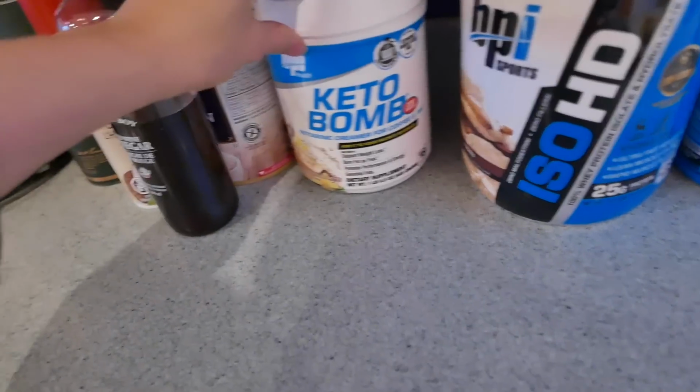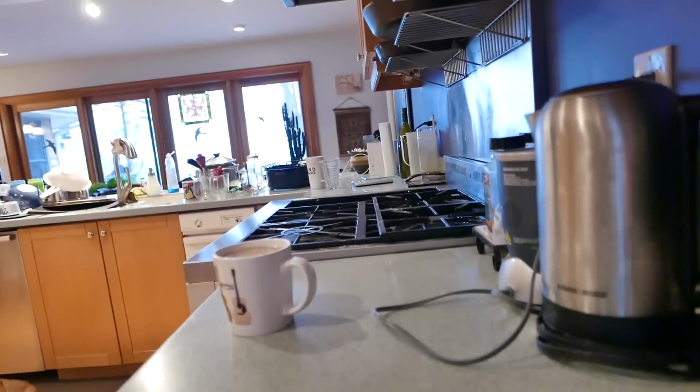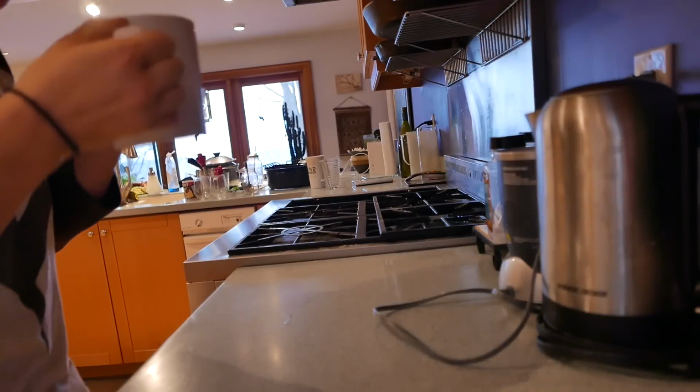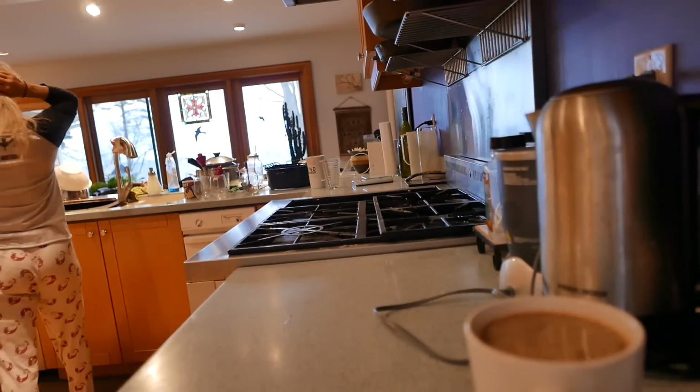So as you can see here, there's coffee, and I always put half a scoop of the BPI KetoBomb in it, and it tastes exactly like a French vanilla. Super good. And then I usually start the cooking process after I have a few more sips of my coffee, obviously.